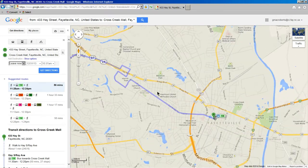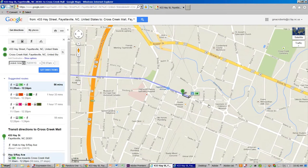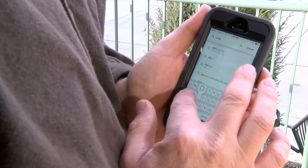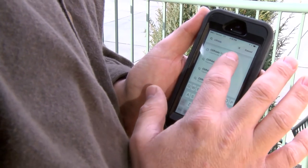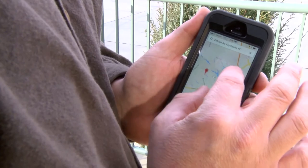And a nice thing about this, Google Transit provides route planning for citizens in Fayetteville, and it's accessible through the website, through smartphones, and the tablets. The project itself, we didn't purchase any other equipment that we already had in-house, so the project was done very cheaply.